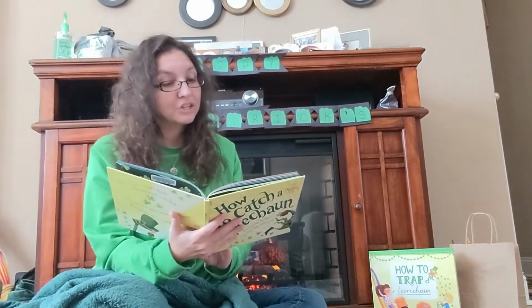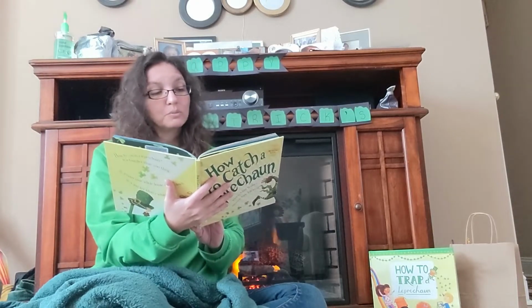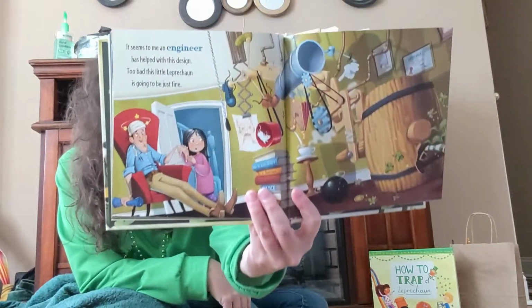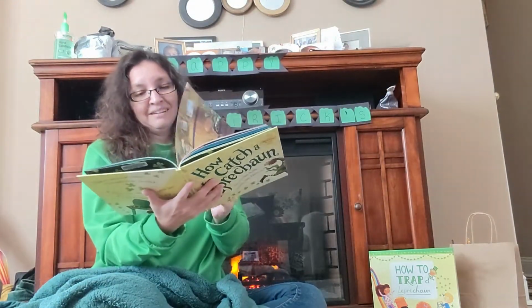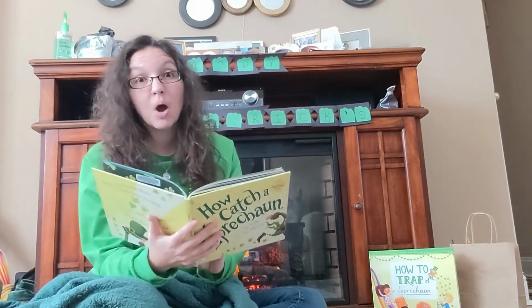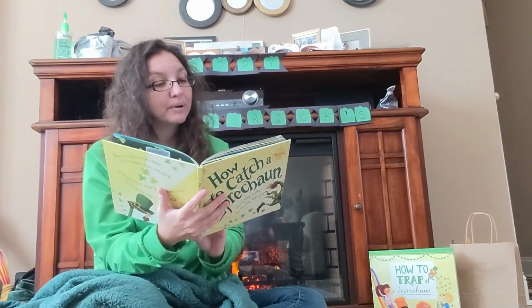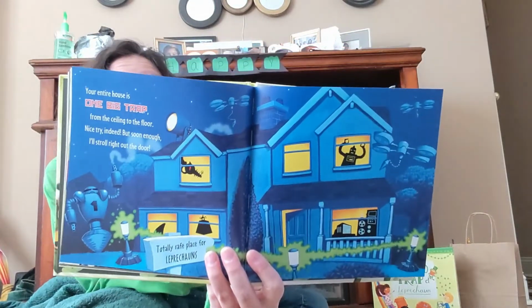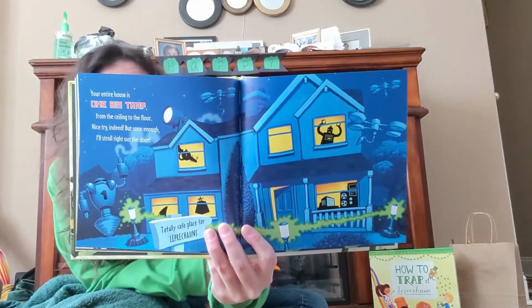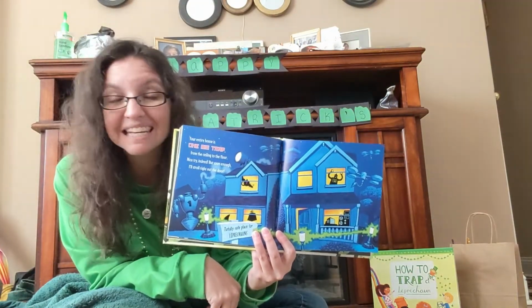It seems to me an engineer has helped with this design. Too bad this little leprechaun is going to be just fine. Your entire house is one big trap from the ceiling to the floor. Nice try, indeed, but soon enough, I'll stroll right out the door. Well, that was smart. He used his whole entire house. But it still didn't work. That little leprechaun is so sneaky and tricky and quick.